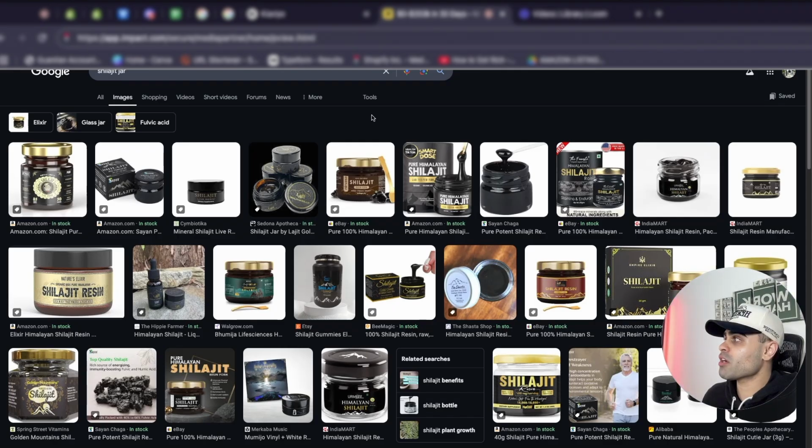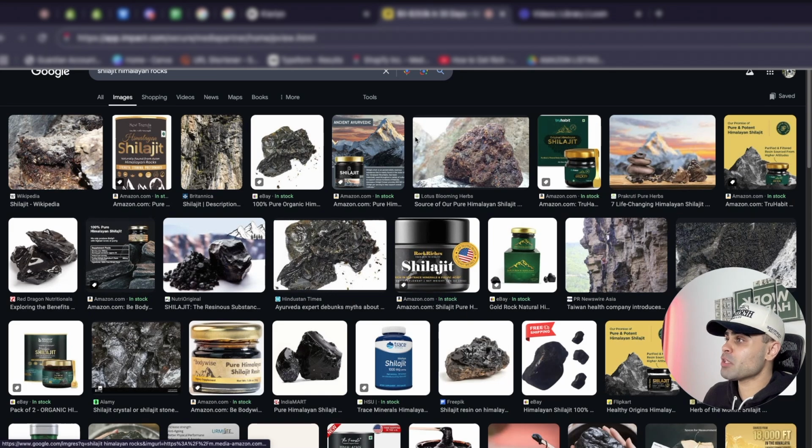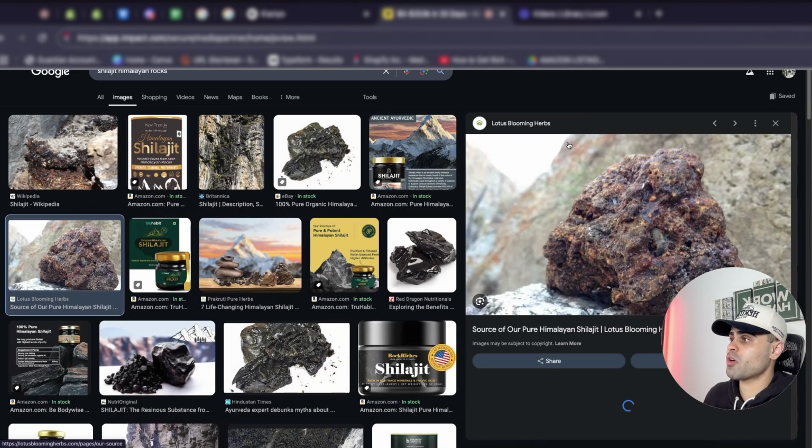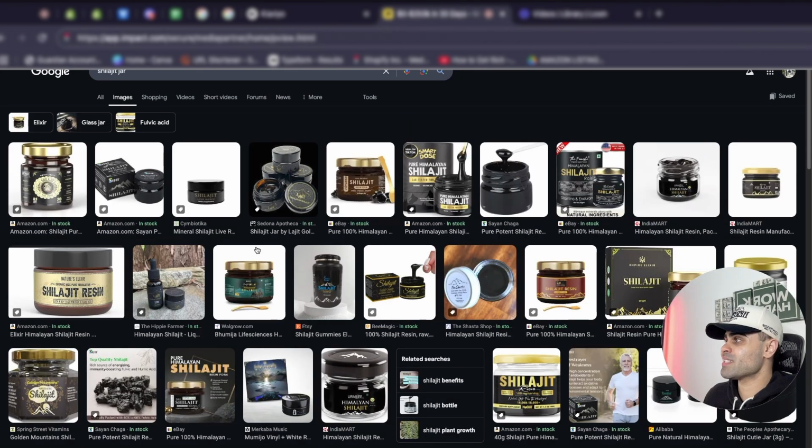So the product was essentially this thing called Shilajit. You may or may not know about it, but essentially what it is is decayed plant matter in the Himalayan mountains that essentially forms on these rocks. Okay. Now there's different versions of it, capsules, powder. I was actually selling the resin of it. Okay. It's none of these brands right here, but very, very similar.